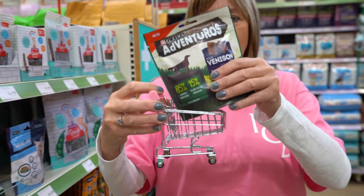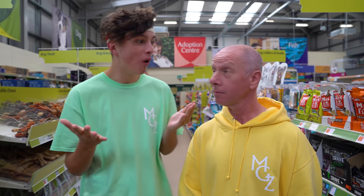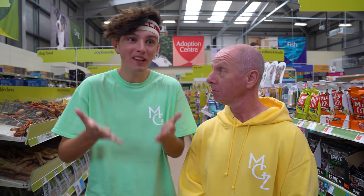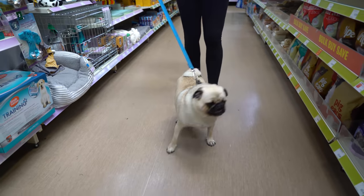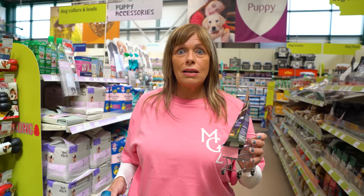Let's see. Oh my gosh, that's perfect. Wow, Puggo's managed to fit something in the trolley already. Well, let's see what he's going for. He's having a good sniff, have a good look round. What's going for? Tennis balls. Did you see that, Mum? He sniffed one of those giant tennis balls.